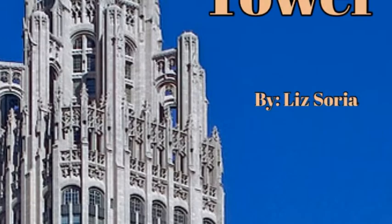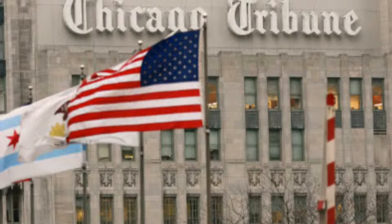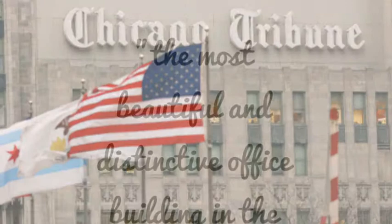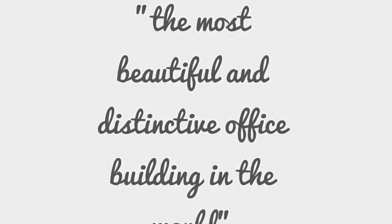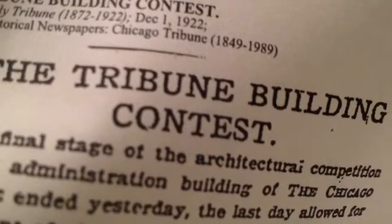The Tribune Tower. The Chicago Tribune acclaimed itself to be the world's finest newspaper. The Tribune was expanding and needed a larger office building. What better way for a company that believed it was the world's finest newspaper to find the most beautiful and distinctive office building in the world than by holding an international contest, with submissions from all over the world, to help design this beautiful office building.